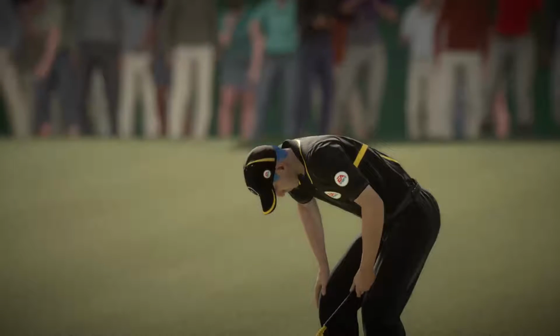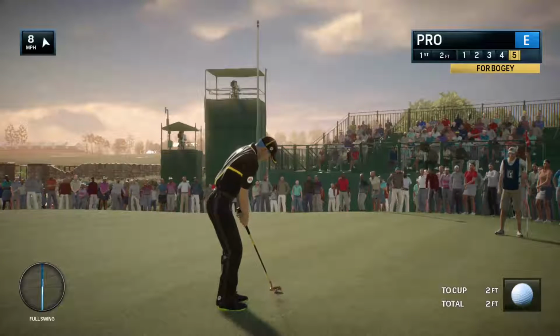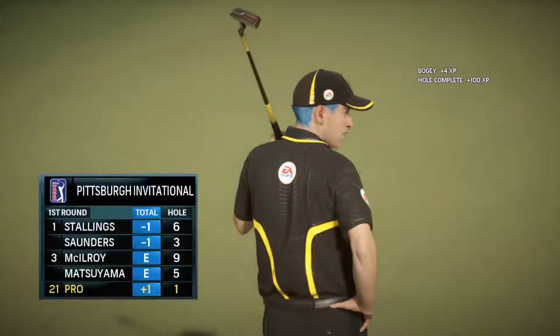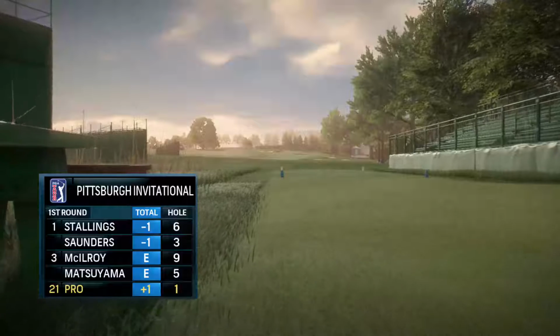Wicked, to say the least. Trying to get out of here without too many bumps and bruises. This one is for bogey. Losing a bit of ground now in this tournament. With the bogey, falls to 2 over.